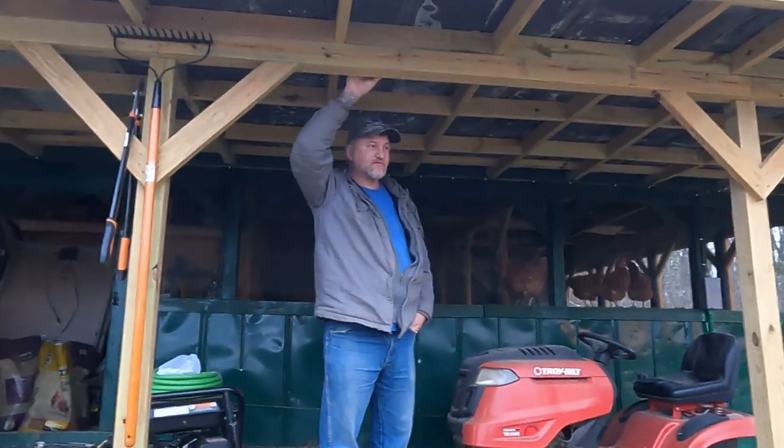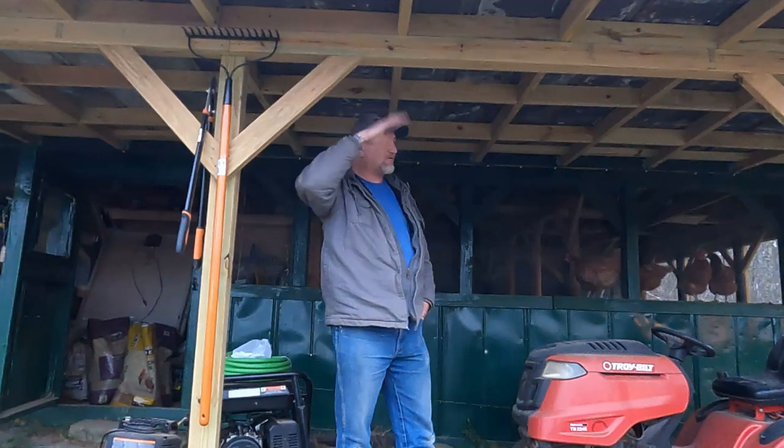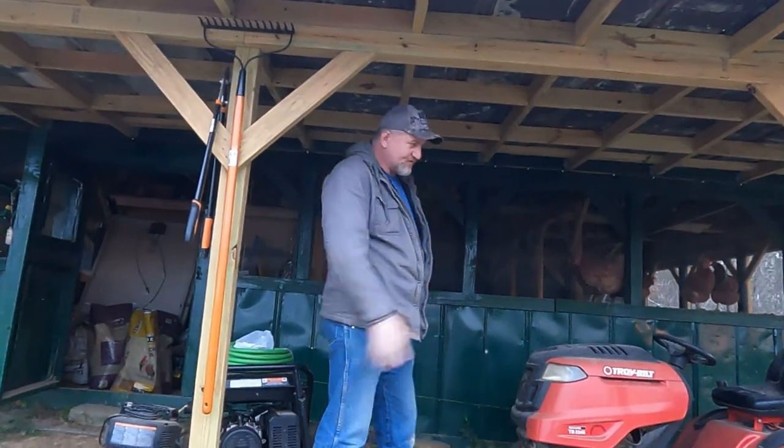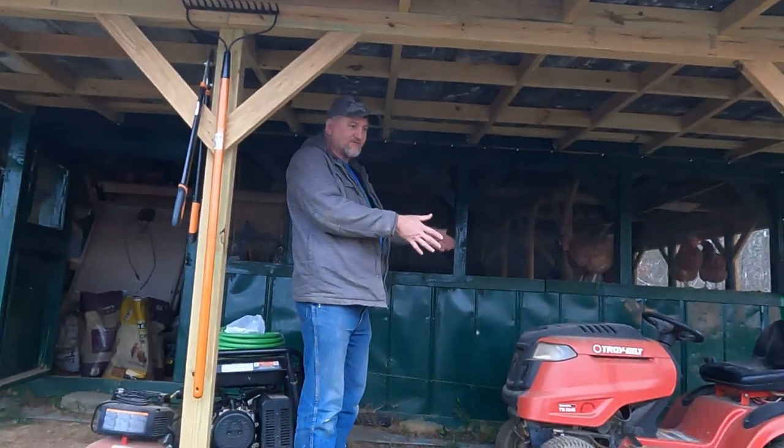Yeah, what we're talking about doing is this side of the little porch awning thing here, I'm gonna come through here and I'm gonna box this in just like this and put a door up here and we're gonna make one more cage right here.